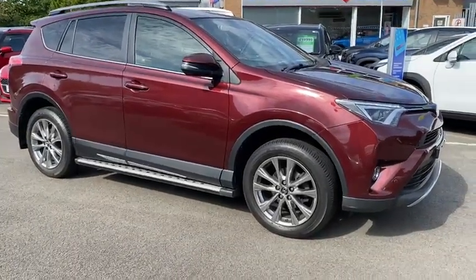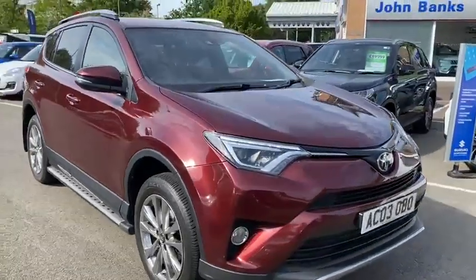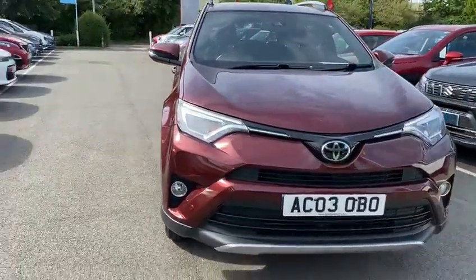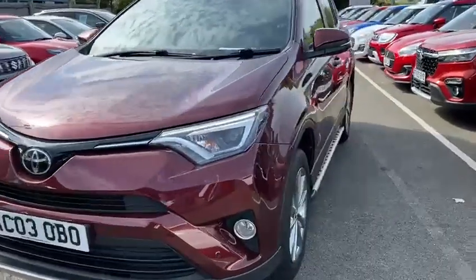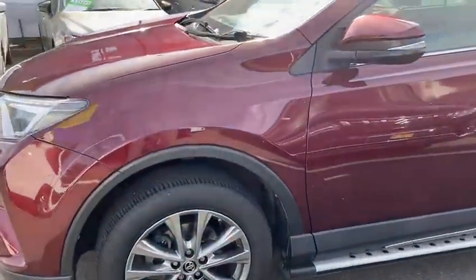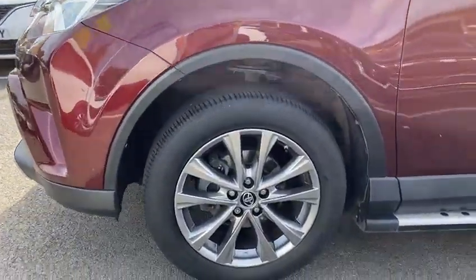It's got things on it like Bluetooth, rear parking cameras, front and rear sensors, daytime running lights on there as well. Good cruise control system. Like I said, there's a lot going on in this car. It's got this lovely burgundy maroon colour to it. Really nice alloy wheels, lovely coloration there as well.